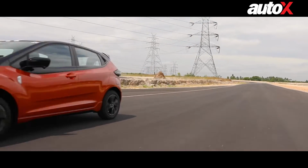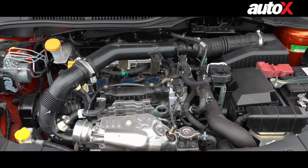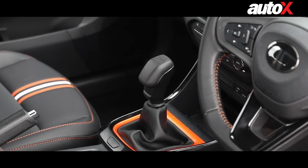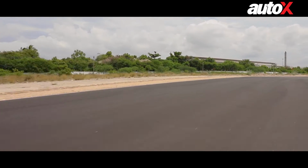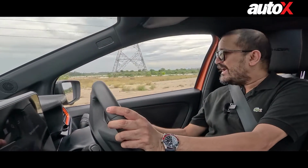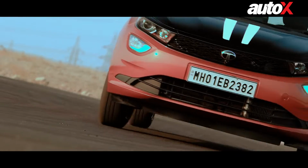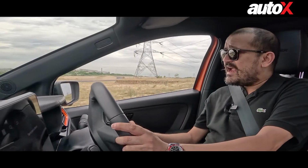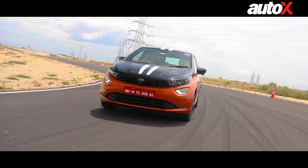Well, like I said earlier, the engine is the turbocharged unit, 118 bhp, 170 Nm, paired to a 6-speed manual. And the engine is actually quite grunty, it revs nicely. As Naren was showing us a little bit earlier, the car's been designed to be thrown around, and there have been suspension changes that have been made. What does that do? Well, it does make the Altroz Racer understeer a lot less. You can chuck it around.